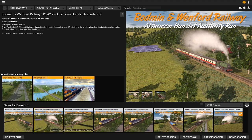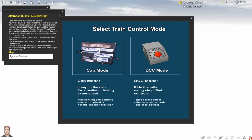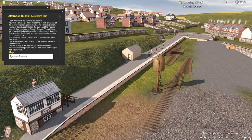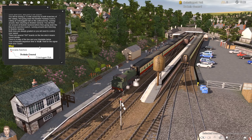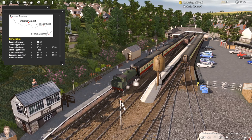Well, I mean, this Hunslet scenario looks like it goes down to Bodmin Parkway, so we'll just give that a go, I suppose. So we're going to be driving a steam locomotive this time instead. Would you look at that? Something a bit different. Let's start again then, shall we? It's exactly the same as the last scenario we did. So we're going to be arriving at Bodmin Parkway at 1342, okay?